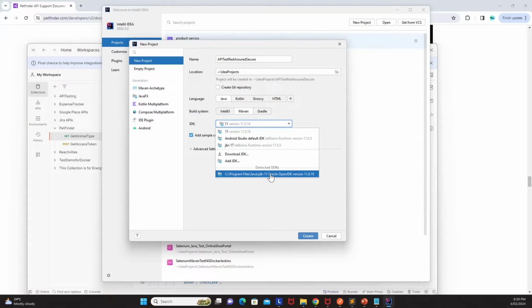If you are not getting it, you can come up to JDK. Okay, so you have installed Java in your machine, right? You can come to your C drive, then come to Program Files, Java, and then JDK 11 specifically. Once you select it over here, this JDK will get populated in your IntelliJ.